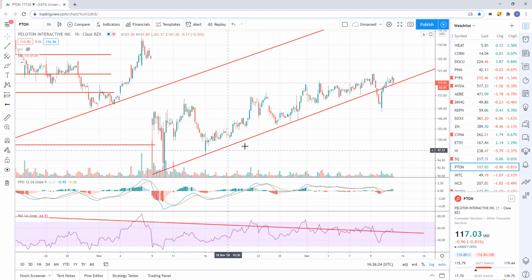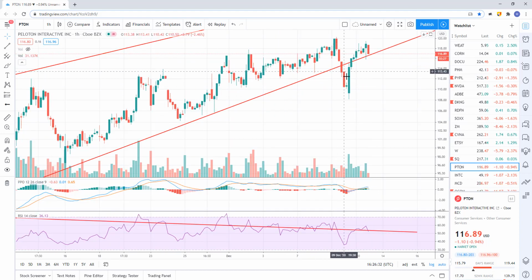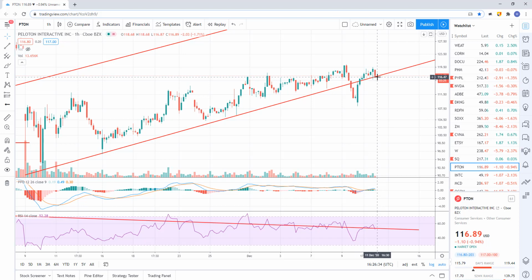So you can see here's your uptrend line, and they broke down but then recovered it, and it's still holding support. So I don't want to be involved. I don't want to be short this thing when it recovers support. I want to be short when it breaks support impulsively, and this one just ended up being a false breakdown. So moving on.